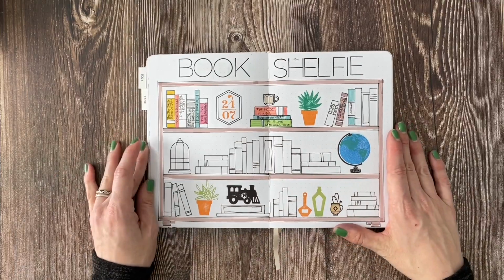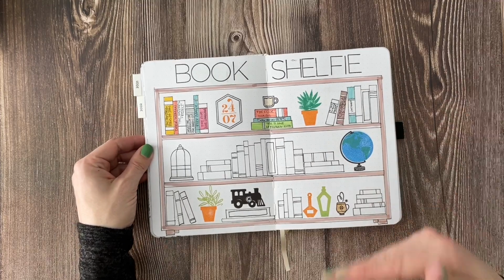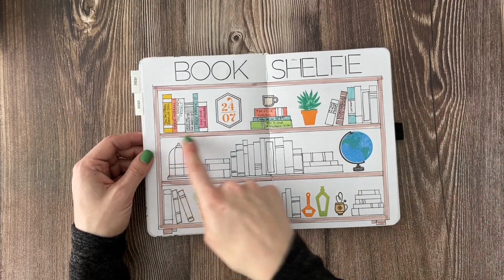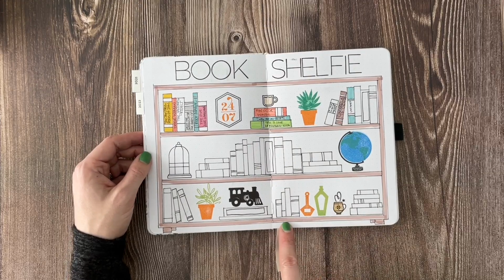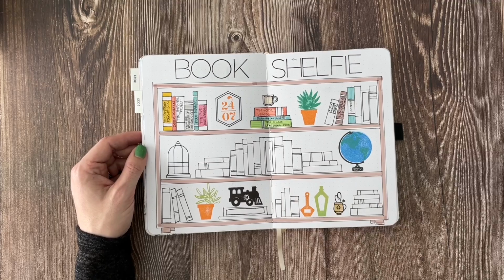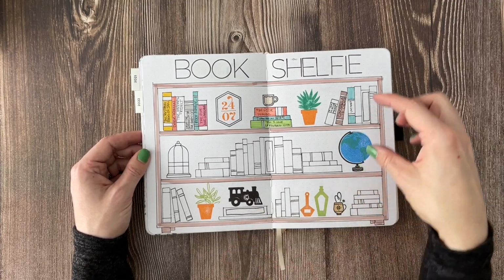And then I have this book Shelfie. This page is one that I scrap lifted, or I copied off of Heba, who is my little journal. And this is just a really fun way to document the books that you're reading throughout the year. I hand drew all of the books on here because I don't have a stamp set, or I didn't at the time, that was big enough to fit on these shelves.